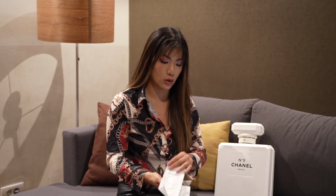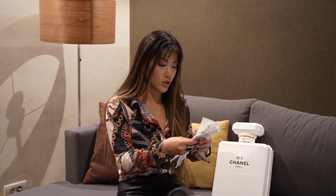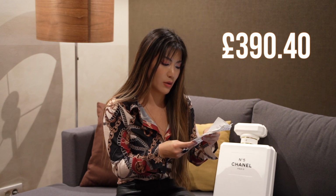Anyways, the only saving grace, as I kept mentioning, and if you've made it this far, then you get to know the secret sauce of how I managed to get it cheaper. This calendar is going for £610 retail in the Chanel stores and concessions. On resale, like I mentioned, it is going for upwards of £1,000, £1,500, but I managed to get this for £390.40. And the way that I got it, which I slightly alluded to earlier if you're paying attention, is I bought this at Heathrow.